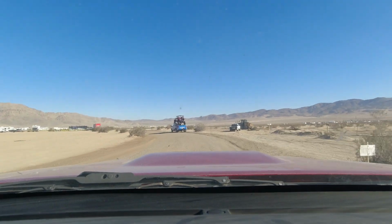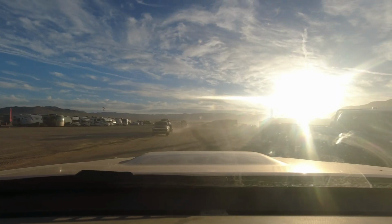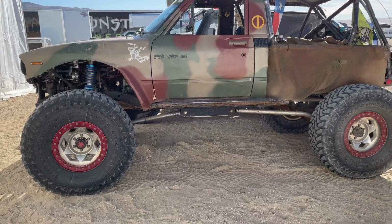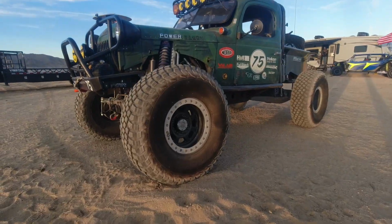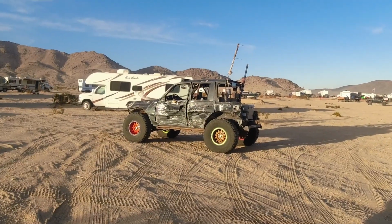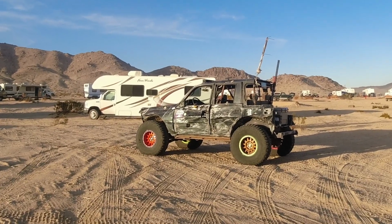I spent most of the first day just navigating around the different obstacles that I had downloaded from a website I had found, and checking out some of the badass rigs. Don't worry, there's plenty more badass rigs to come. These are just a few I found on the very first day. Apple's got a little bit of trail damage, but damn, nowhere near that, right? Wow.